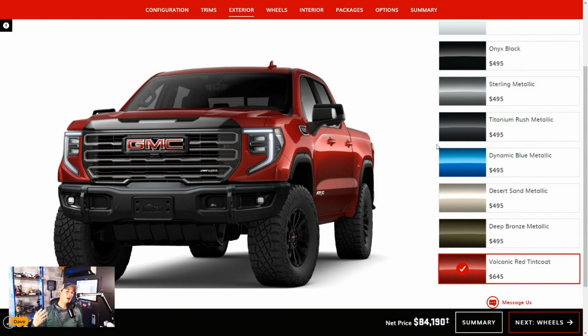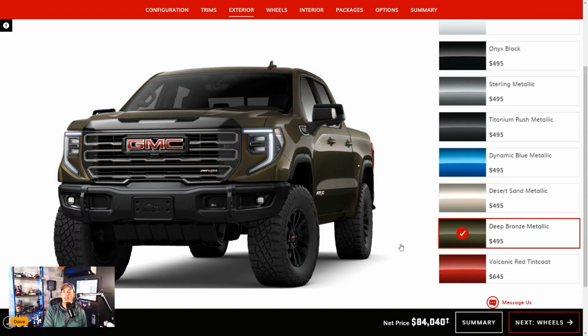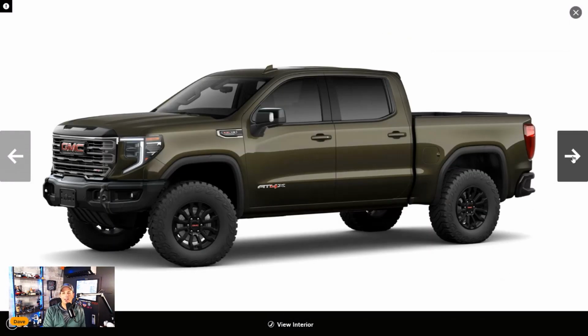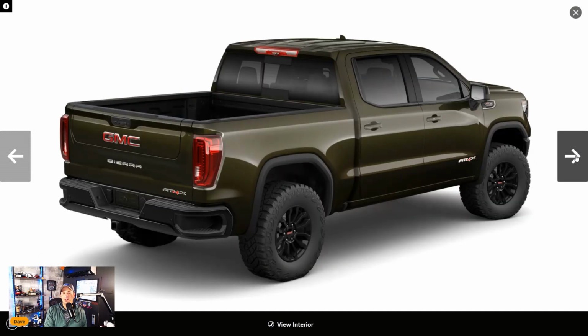I mean, this is an off-road beast, so I want to be super happy with it. But I think there's one color for me, and this one may surprise you. I'm going with the Deep Bronze Metallic. And let's look at this real quick. I kind of like that it has a little bit of a military vibe to it. I mean, could you imagine putting like a tan star on the side of that door? I mean, it'd be fun. Maybe down here on the bed, put US, whatever, blah, blah, blah numbers. But I think this thing just looks badass.